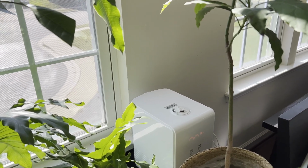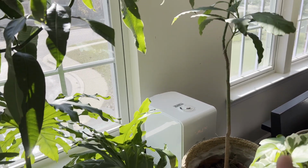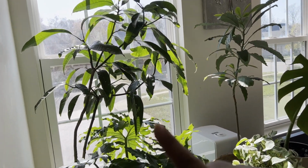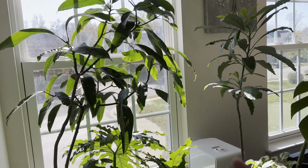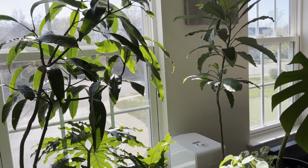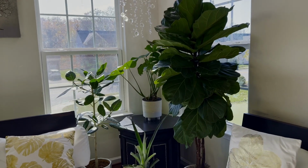It's like 39% humidity without it. And these are all tropical plants, so especially the mango and the avocado, they really need it, or else they'll have pests or they'll just start browning and yellowing. The opposite side of it, I have 4 plants.